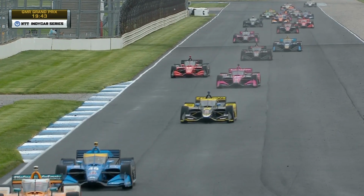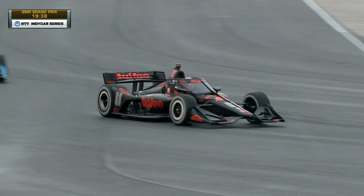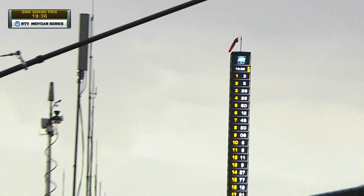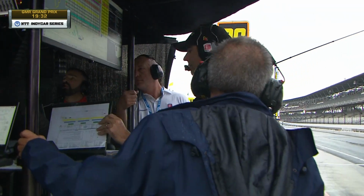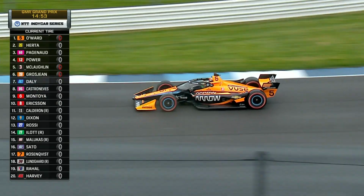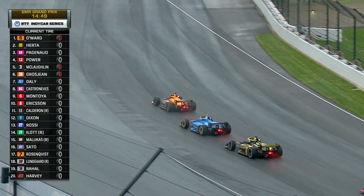Word from race control, and you may have noticed on your screens at home top left, we have now gone from a lapped race to a timed race. Less than 20 minutes to go. So absolutely no issues for fuel. This will be a crazy, fierce restart. Folks, buckle up. Oh boy, oh boy.